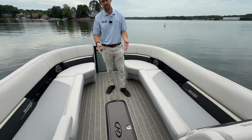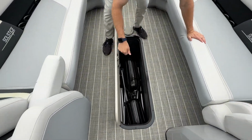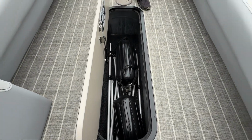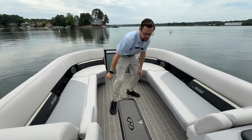But then we also do have the ski locker down below. This is great for storing things like cover poles and extra fenders like we have on here. So we have a total of 4 fenders on this boat, as you'll see that we have 2 additional on the stern of the boat.